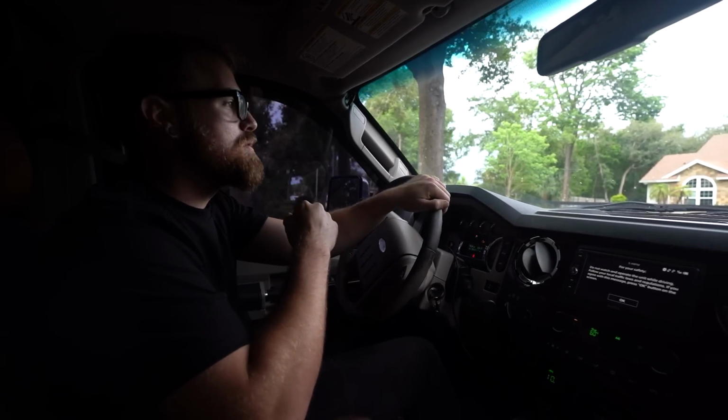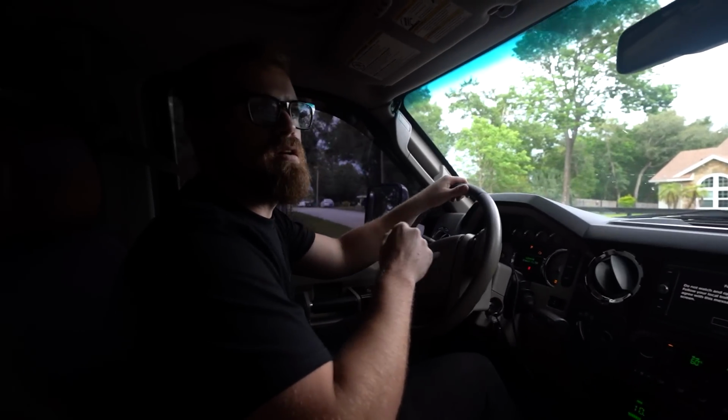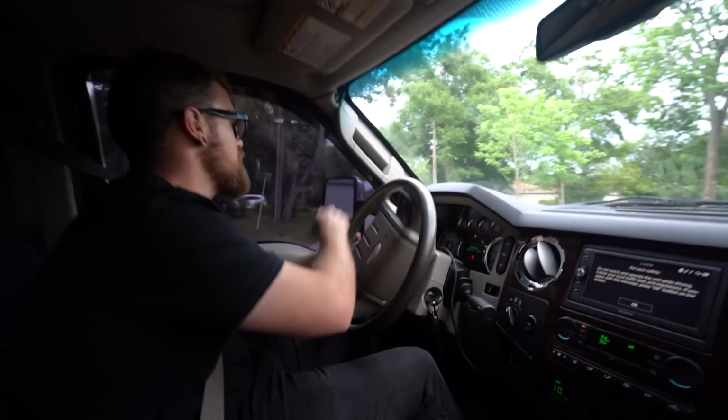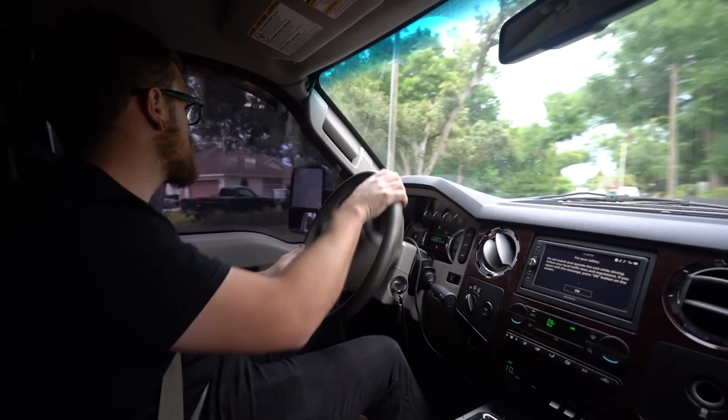Obviously the trailer is empty, so that's not empty. It doesn't have a car in it. It has pretty much everything else that's normally in it.